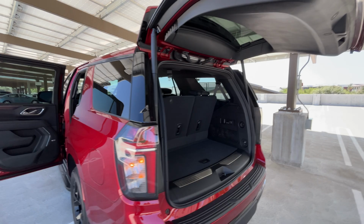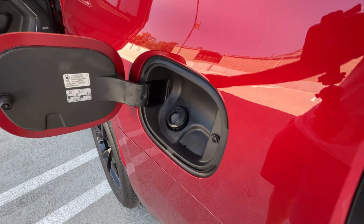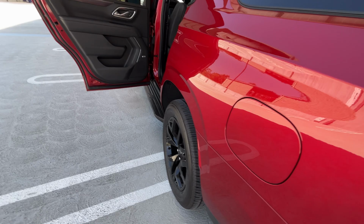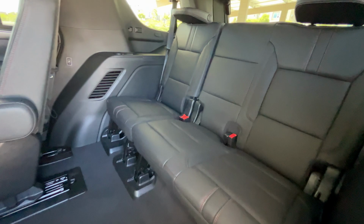But also you see premium fuel is recommended, especially if you're ponying up to get the RST, getting a little extra horsepower and everything. I would just run regular if you were simply cruising on the highway, but daily driving, or especially if you're towing anything, you're going to want to put premium in there to get the most out of the engine. You can flip these seats all the way up, make it really easy to get into the back. There's plenty of room back there, even for full-size adults.